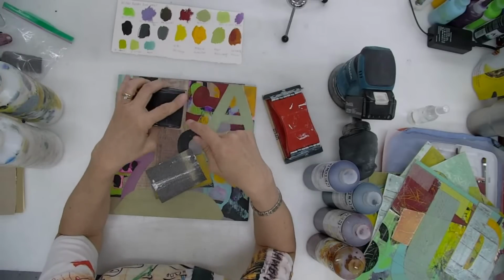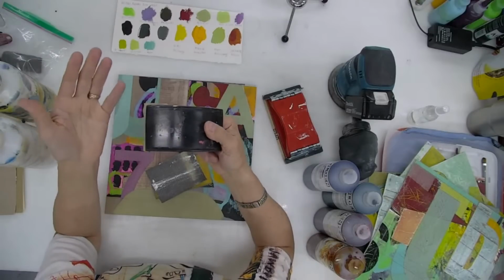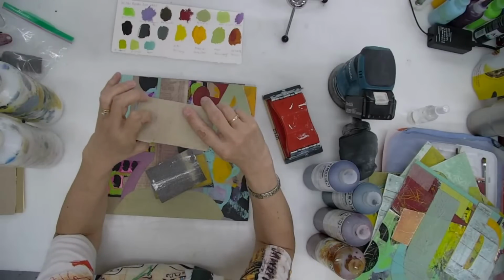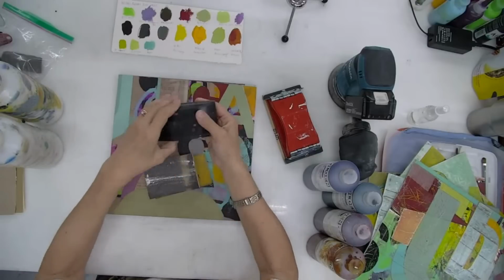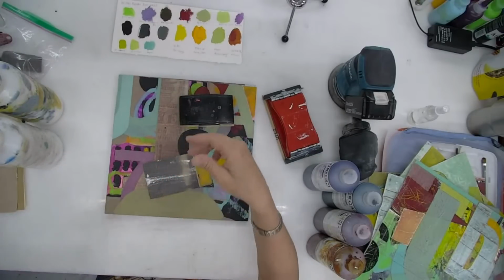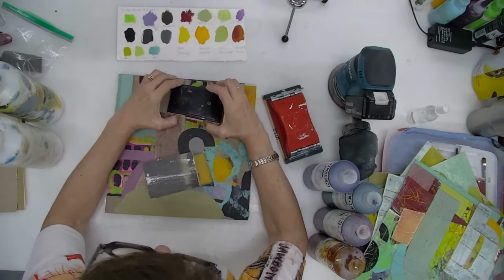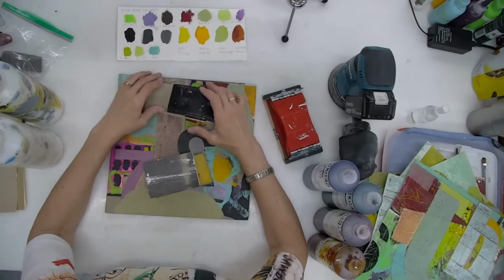Does anyone have that problem with this? If anyone has a great way to put new paper in here easily without having to lift this darn thing up, it's really hard. I do cut my paper in advance so that at least I have that part done. I can replace my paper, but then getting it in there, I have to spend the next 10 minutes doing it. It's kind of a pain.